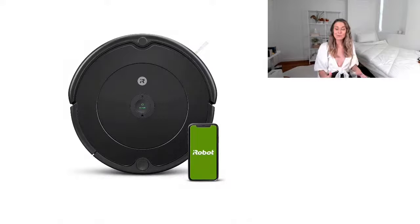It has an app. You can set it up with the app as well and control all of your cleaning from the iRobot app. Super cool device. You can set up all your scheduled cleanings, how frequently it cleans, especially great for people who have dogs or the pet dander. Pet dander is floating around in your house or it's allergy season, you can ramp up that clean by setting more cleanings throughout the week.